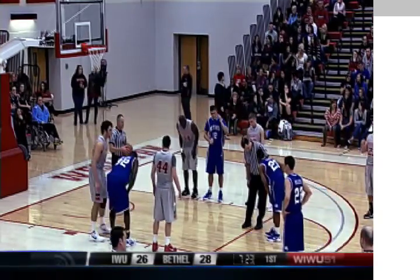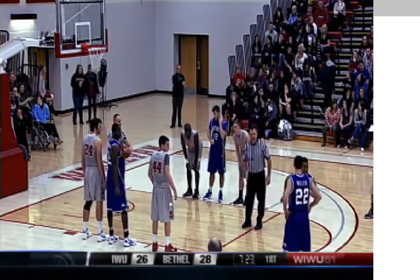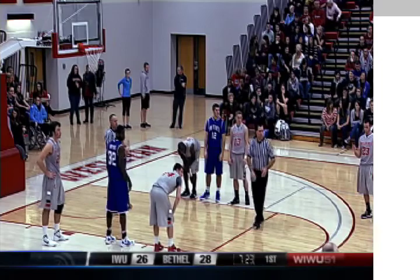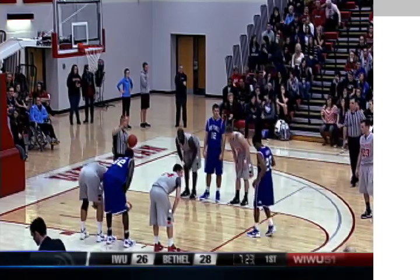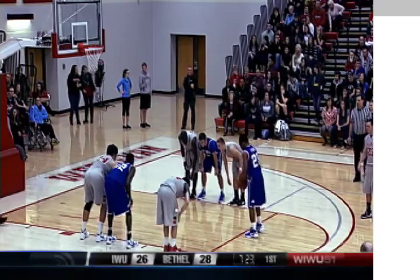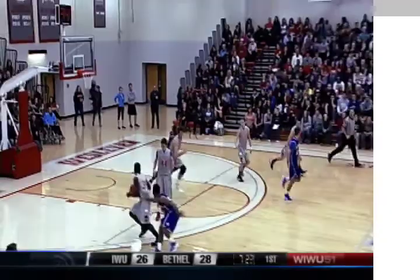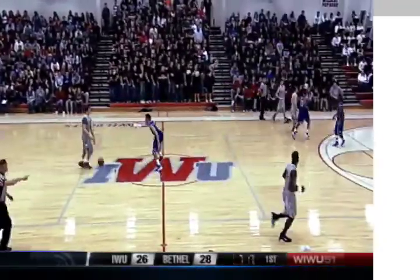Lewis providing a spark off the bench, just a freshman, 5 points. Really providing problems for Derek Troyer as well on defense. Lewis just, I'm not sure totally what that was about. I think he had some tape on his finger or something, and he went ahead and removed it and brought the tape over to the side. Here's his second free throw, and it's also no good. He was 2 for 2 the last time he went to the line, and now this time 0-2.